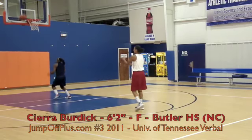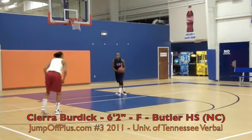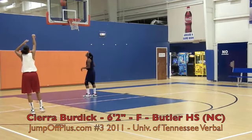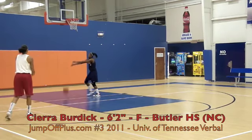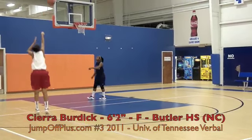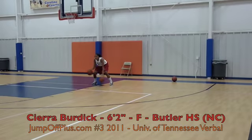This workout actually was 9 o'clock in the morning on Saturday morning a couple weeks ago. I had to head to Durham and wanted to get in the gym with her, with Mitchell, Mason Jeffries as well. And Burdick was more than willing to be up early, first thing, and being there getting in some work. We're going to come back to her jumper in a little bit.